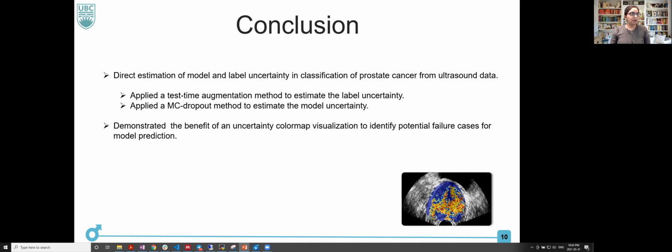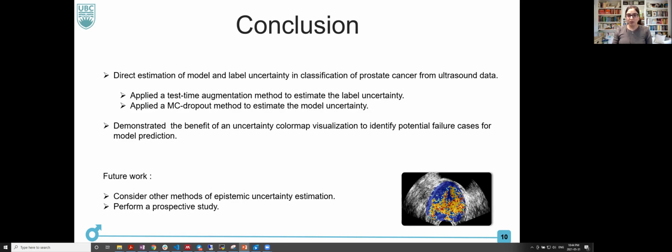Here we estimate the model and label uncertainty in classification of prostate cancer from ultrasound data. We use the test time augmentation method to estimate the label uncertainty, and we apply the MC dropout method to estimate the model uncertainty. We demonstrate the benefit of an uncertainty color map visualization to identify the potential failure cases for model prediction. As future work, we will conduct a clinical study to demonstrate that such visualization will impact clinical decision making to improve cancer detection. For another extension to our work, we will consider other methods of epistemic uncertainty estimation, such as deep ensemble models, to achieve a better calibrated estimation of model uncertainty.